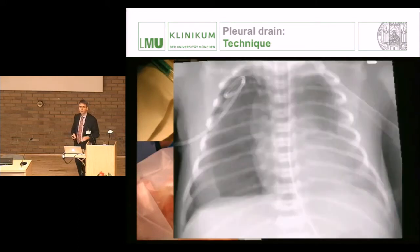Nowadays we tend to use pigtail catheters. Who is using pigtail catheters in the unit now? Okay, so what's your experience? You like that, or you think it's very easy to apply, isn't it? You just put it in there, it has a sharp needle. And usually you're quite confident that a pigtail, after draining the pneumothorax here, is in the right position.